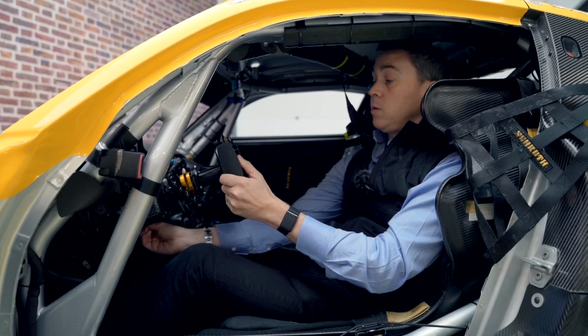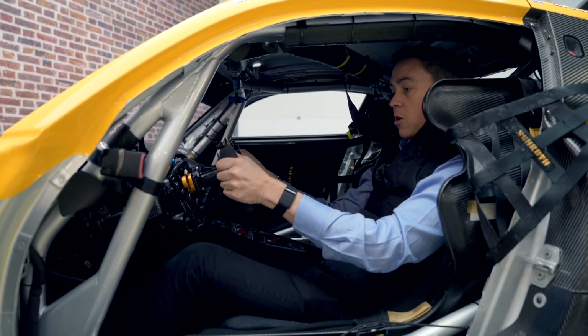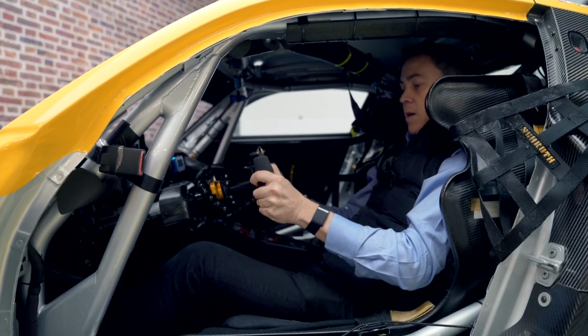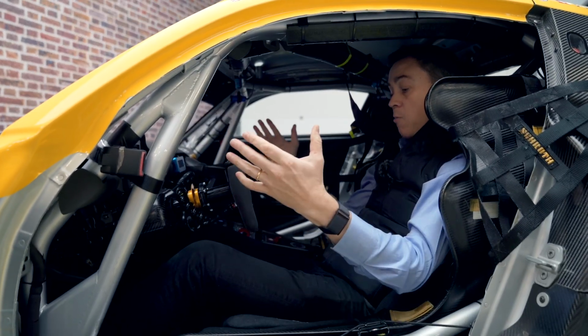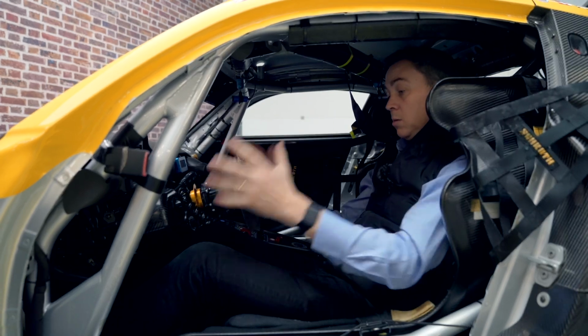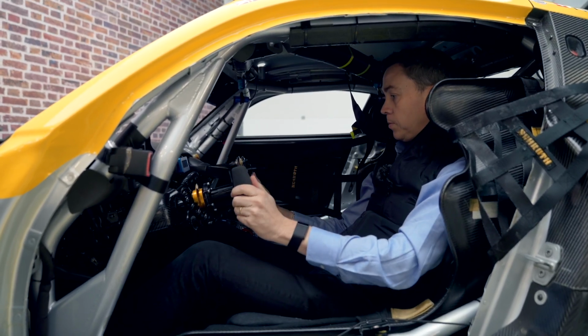In terms of steering wheel, you've got a removable lock on the steering column, much like a road car, and you can go up and down, out and in. I tend to like it fully down and fully in, like that, so I know exactly where I am. So now I'm ready to go. My belts are done up tight, my pedals are in the right position, my steering wheel's in the right position. It's time to go through the controls.